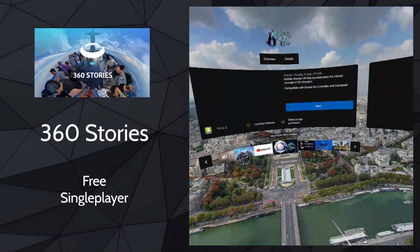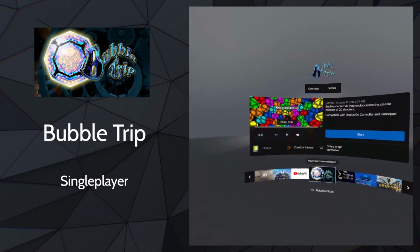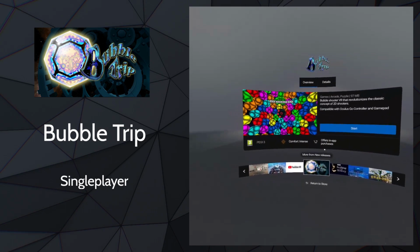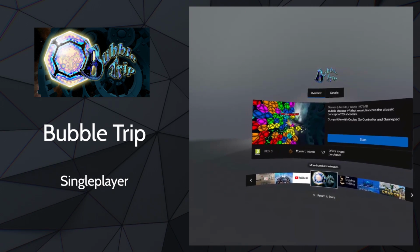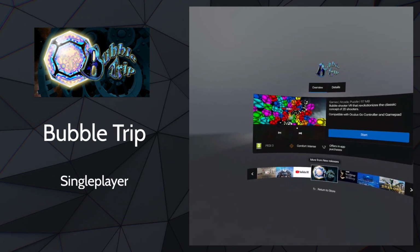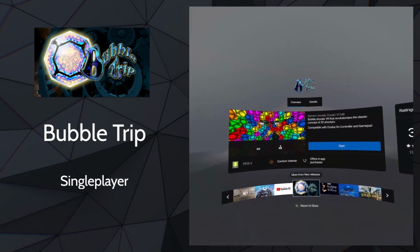Next on the free list is Bubble Trip. This is a fun app, and I might cover this in a separate video, but it's free, and it offers an in-app purchase. You get a free set of levels, and it's basically a block breaker, Candy Crush type game where you're shooting balls at more balls to match the colours. I'll be honest, it is quite trippy, and I did get quite addicted to playing it.